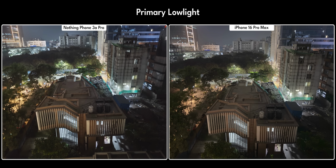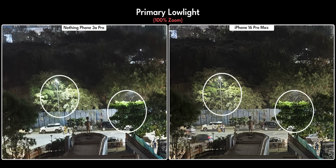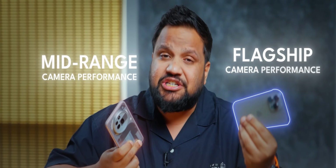And when you move on to low light photography, it's nowhere near as good as the 16 Pro Max. When you look at the 100% crop, it reveals all the flaws in the Phone 3a Pro's image. You can see pixel blotching, over sharpening, and aggressive noise correction softening out the details. Now, this is where you need to understand the difference between a mid-range camera performance and a flagship camera performance, right?